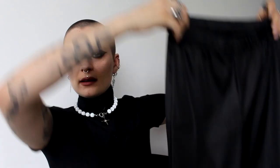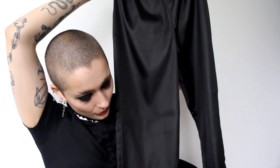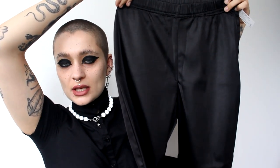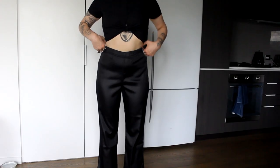I went thrifting with a work friend of mine, and I picked up these pants. They're silky straight leg pants. I'm getting really into this material. I remember when they were really big a couple years ago, and people were getting them in a really flowy silky material, but these are more of a structured pant, which is definitely more my style.